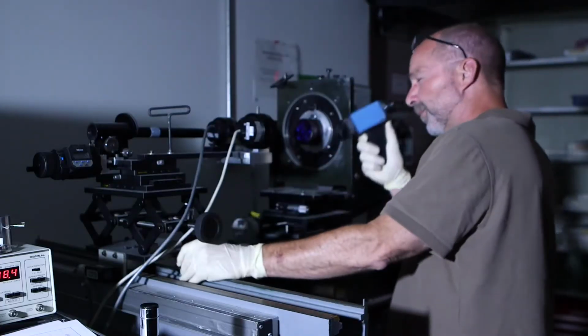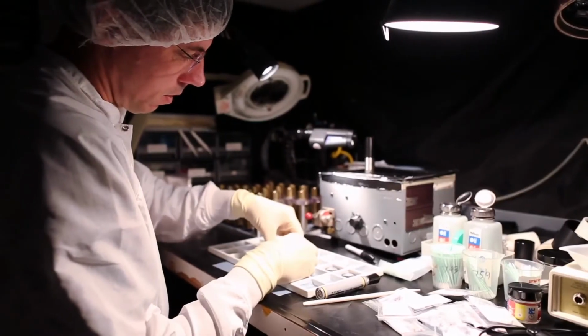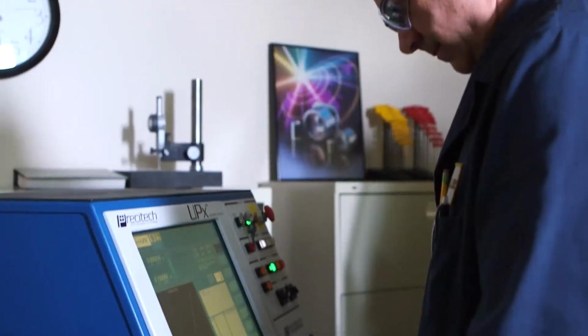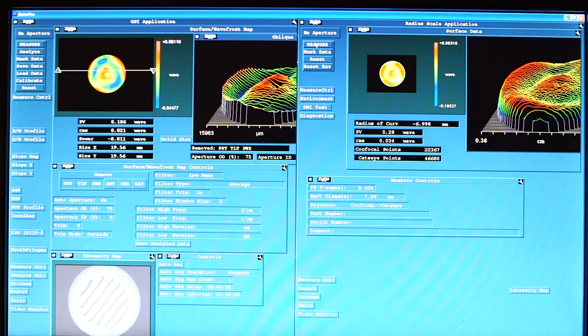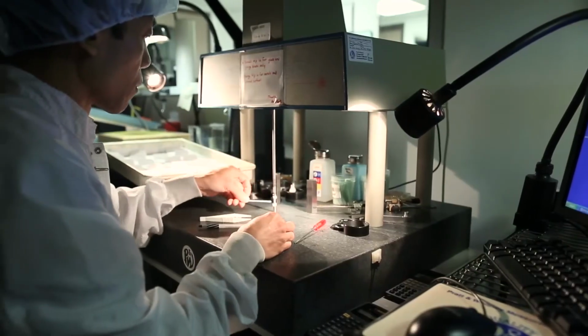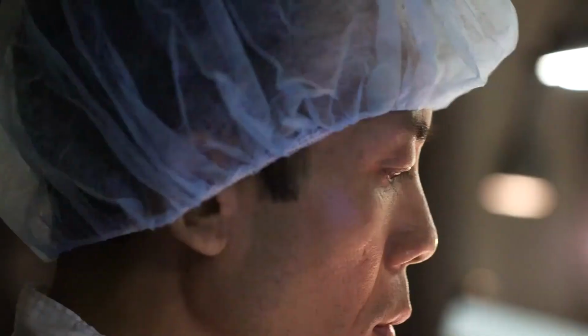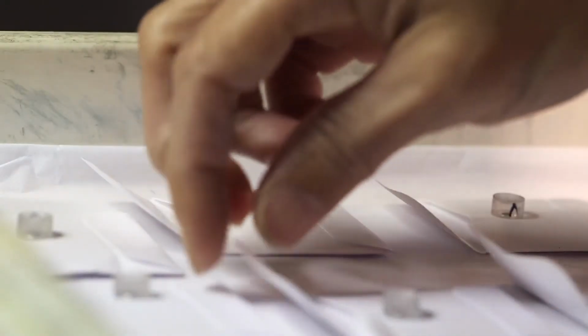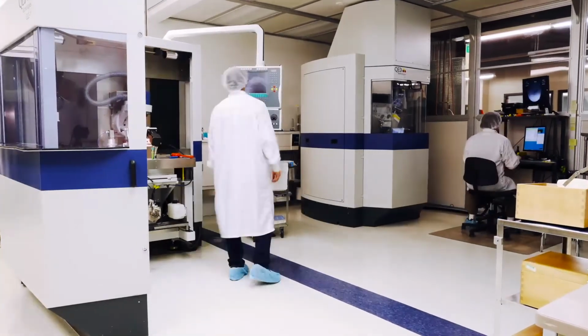IDEX Health and Science designs and produces a wide range of custom lens and optical assemblies for illumination and imaging applications, including life science and medical instruments and semiconductor metrology tools. We use clean room assembly and air-bearing alignment stations to obtain element centration as tight as 1 micron.